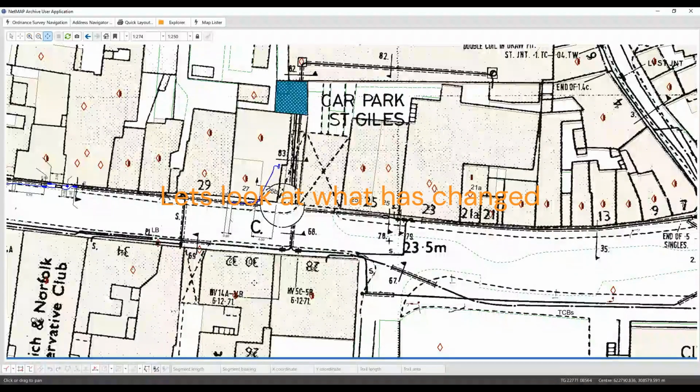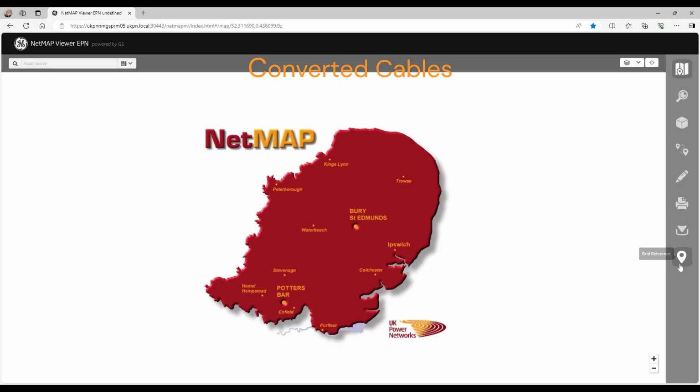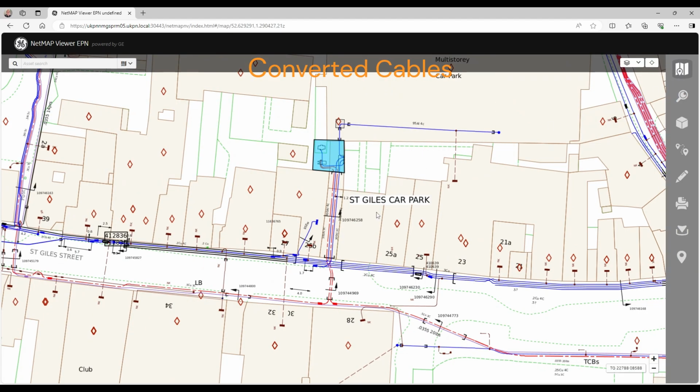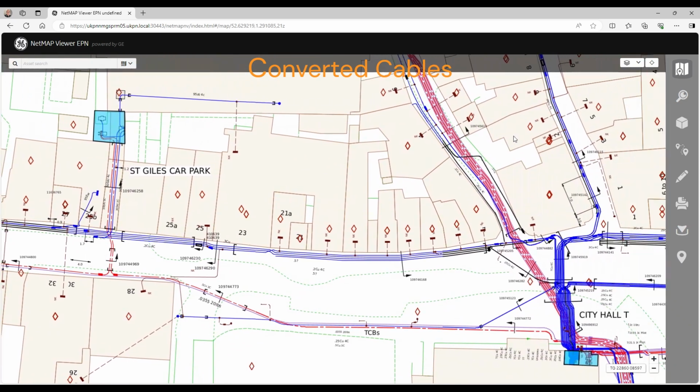Firstly, we will look at the converted cables. The old raster maps often showed one or more cables as just one single line, and you would have needed to refer to the cross-sections to see how many cables could be in the footway or road. This was commonly referred to as single-line representation. When all cables are shown on the map base, we call this multi-line representation, and this is what we have done in the converted areas. You will see all cables.